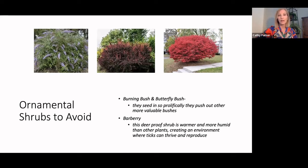They are a pretty color, but it is problematic on a number of fronts, including this plant. This shrub is warm, and ticks tend to gravitate to it as well. On the right is the burning bush. That's a pretty one too, but that one also has become invasive. And so there are a lot of other plants that you can select that would be better suited to your property and for the pollinators.